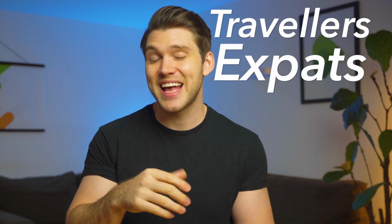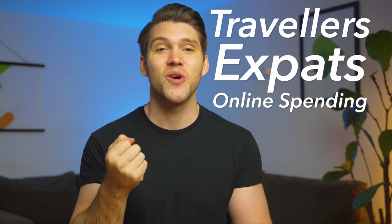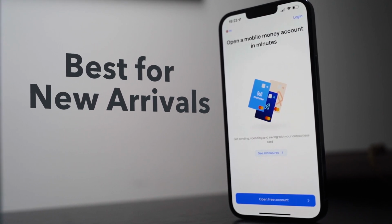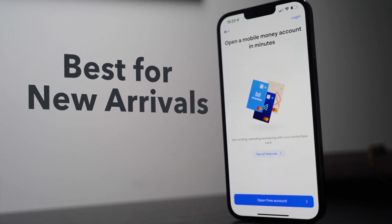It's for this reason, as well as the access to bank details in 10 different currencies and the ability to exchange over 50 currencies, that makes Wise the best account in the UK for travelers, expats, and for online spending with foreign companies. Because Monese doesn't require you to prove your residency to open an account, we think they're best suited for new arrivals to the UK.